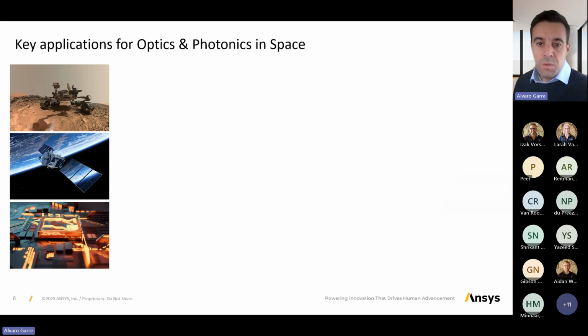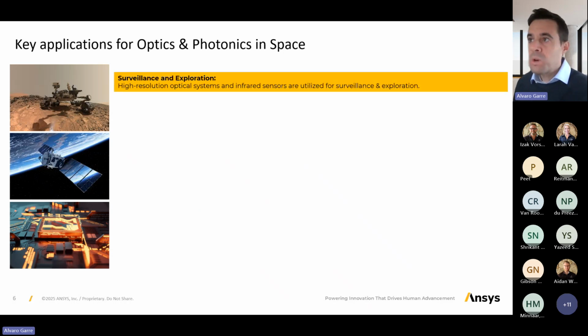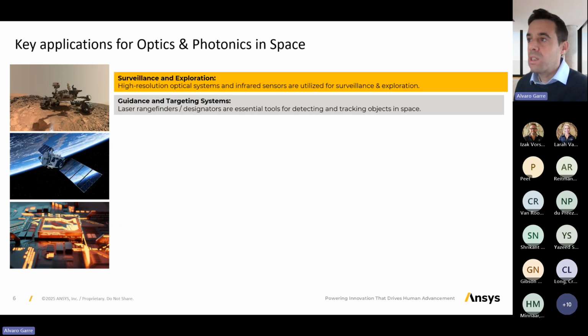In this slide, I want to give you an overview about some examples. These are just examples about where you can apply optics and photonics simulations. There are many more, but I will name a couple of them. The first one is surveillance and exploration. There are many tools with optical systems and infrared sensors in this area that you can design and optimize using CMAX, Speos, and Lumerical, the tools that we have at Ansys Optics. Another key application is guidance and targeting systems. These systems have things like laser rangefinders and designators for detecting and tracking objects in space, and these can be designed using our tools.